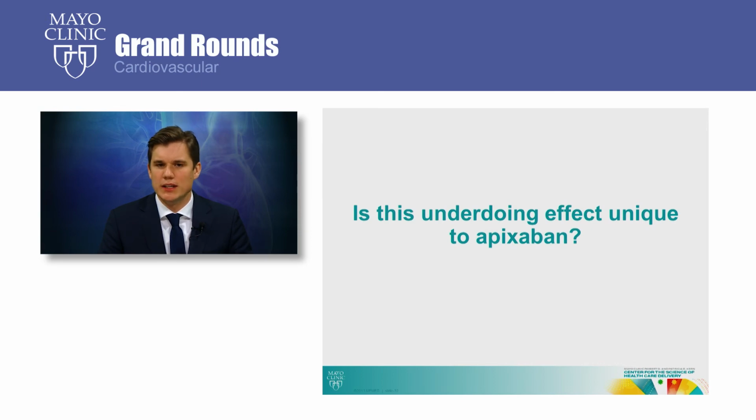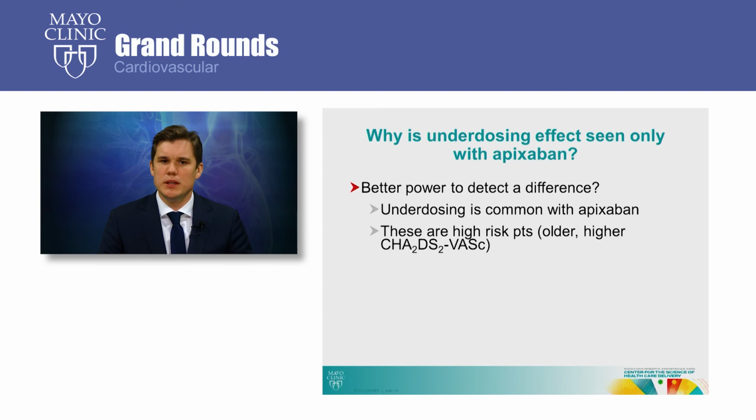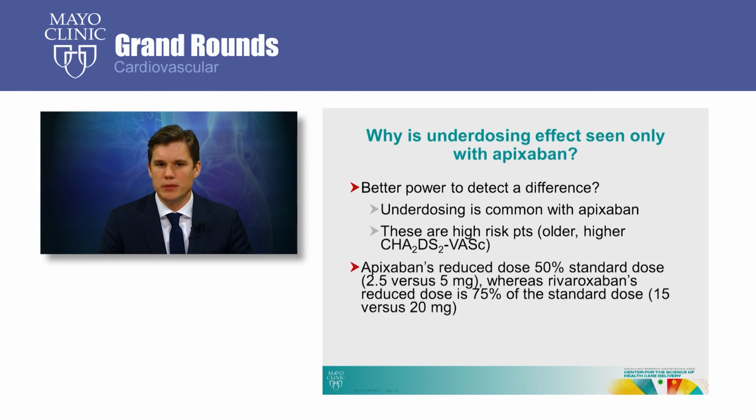Why is that finding, and is it unique to apixaban? Well, it could be that we were better powered to detect a difference in apixaban-treated patients. These patients were at the high end of the risk spectrum with high CHA2DS2-VASc scores. They were older, they were more often female. It's also true that reducing the dose of apixaban reduces the dose by 50%, whereas reducing the dose of rivaroxaban is a 25% reduction.